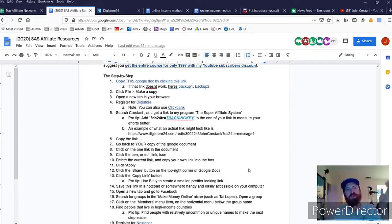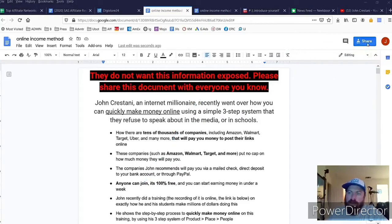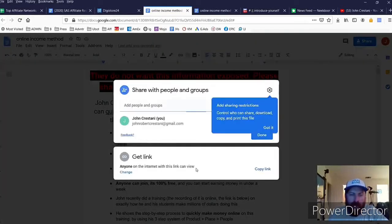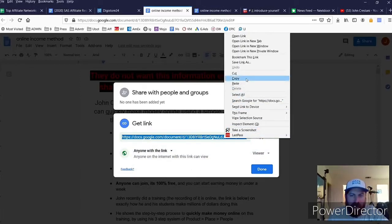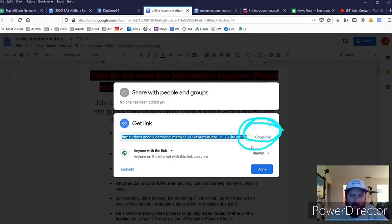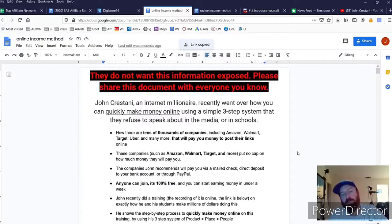So now we're on step 12. Congratulations, we're already about halfway done. We're going to click the share button on our Google Document. You go to the top right corner where that share button is and click share. Then make sure this is set to anybody with the link, and you can copy the link like this and click copy, or click this button right here, click copy link, and then click done. Okay, now we have our link.